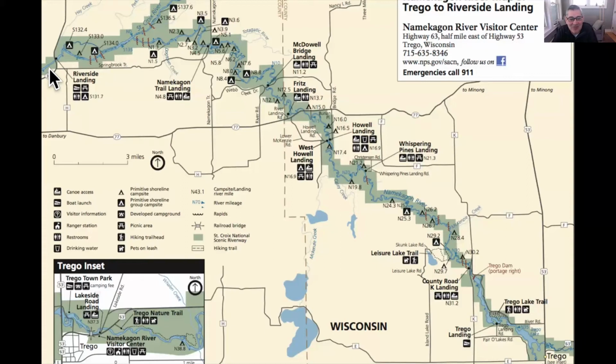So you have to be careful that you haven't planned a 15-mile day with fishing, because you're just going to be pulling into your campsite at sunset. So that's the deal. I will leave this slide up, and we can throw it open to Q&As. I'd be happy to answer any questions you guys have about the Namekagon.